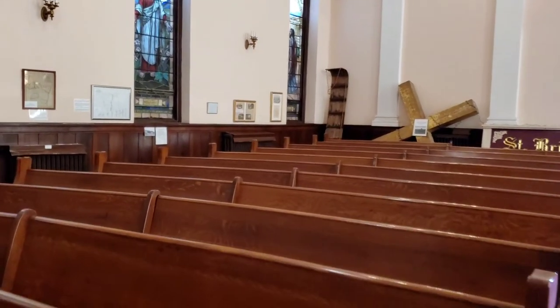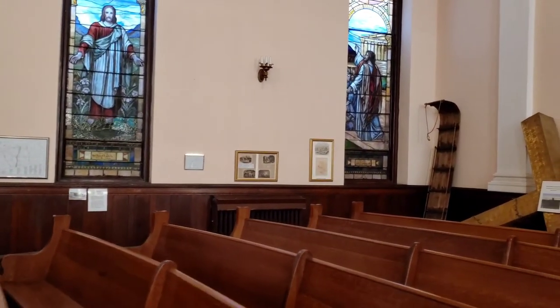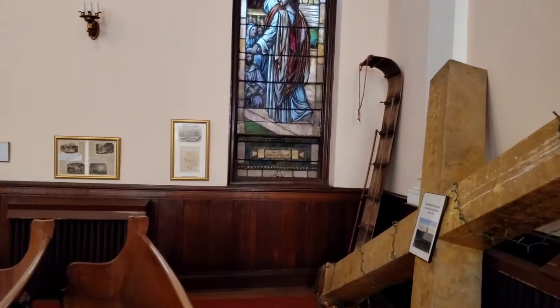So we'll walk down and show you the other stained glass. I did miss one stained glass on the other side. We might go back to that, we'll see.